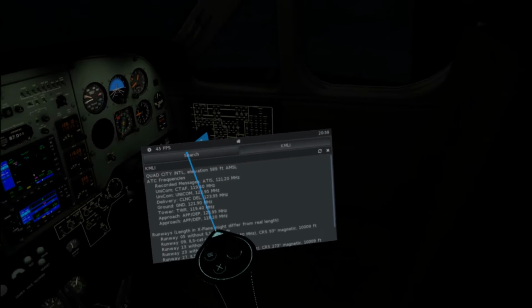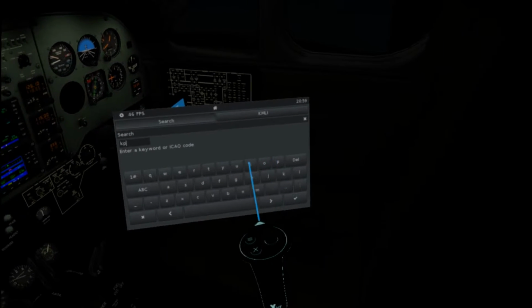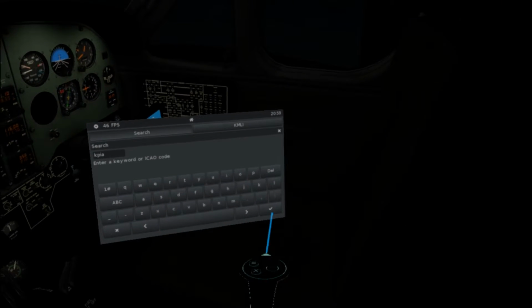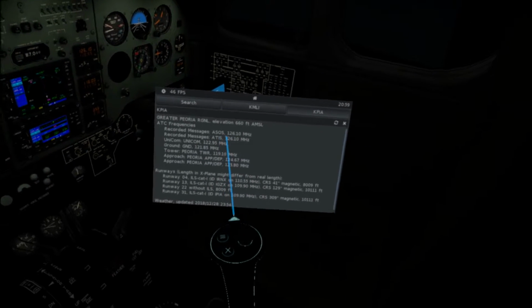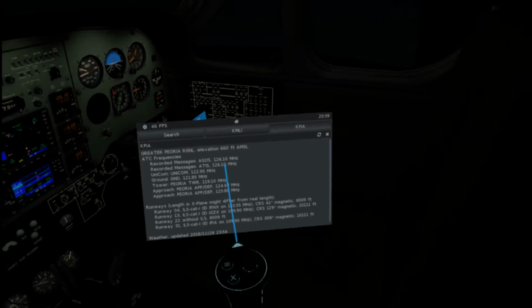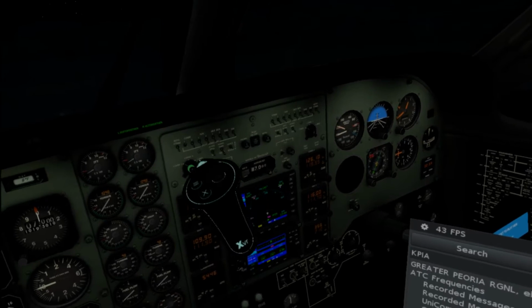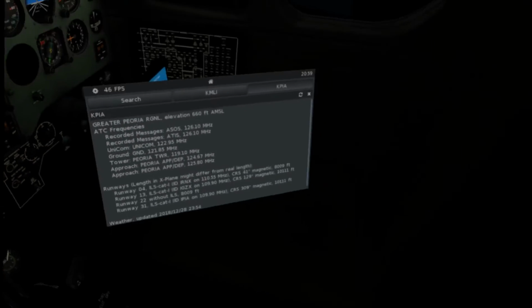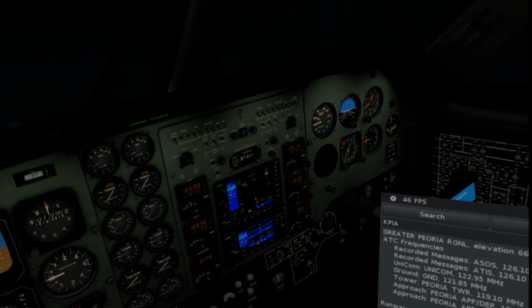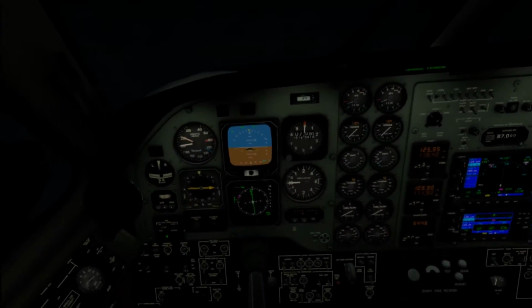So, while we're waiting, let's find out what's going on over at Peoria. There, ASOS or ATIS is 126.10. So I already got it tuned in over here on my COM 2. And it must be too far away to hear that yet, so we'll just leave that off. We're still 50 miles away. Yeah, probably so.